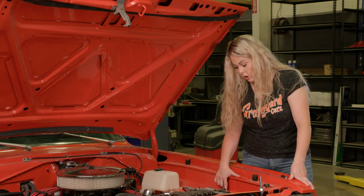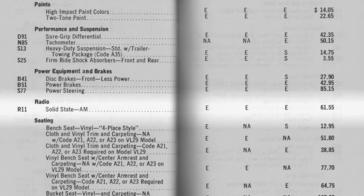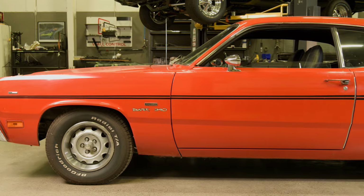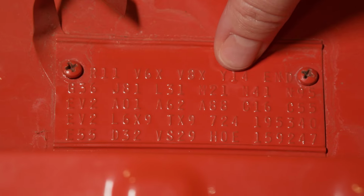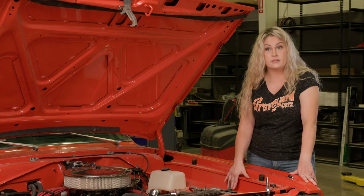Now we go up to our top and final row. R11 AM Music Master radio. V6X black longitudinal stripes. V8X black transverse stripes. Y14, that indicates it's a sold car, meaning someone special ordered it. END, that represents the end of the sales code and the end of this week's autopsy report.